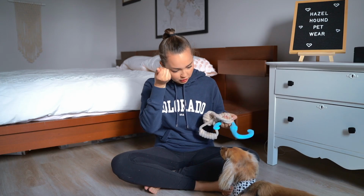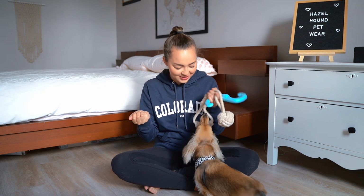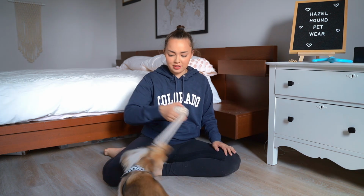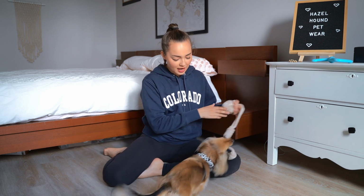Which one do you want to start with, treats or toys? Toys? Okay, we'll do toys first. She just loves to play, like any kind of play. She loves fetch, she loves tug. She loves being chased a little too much.